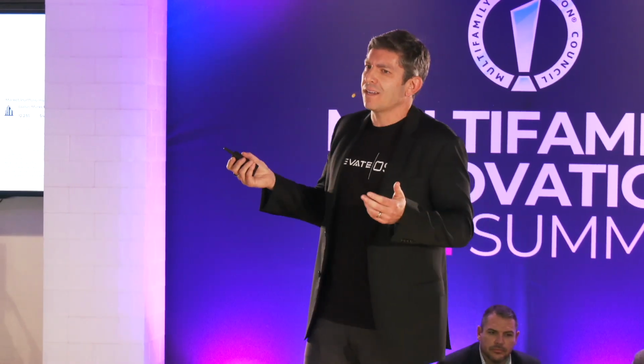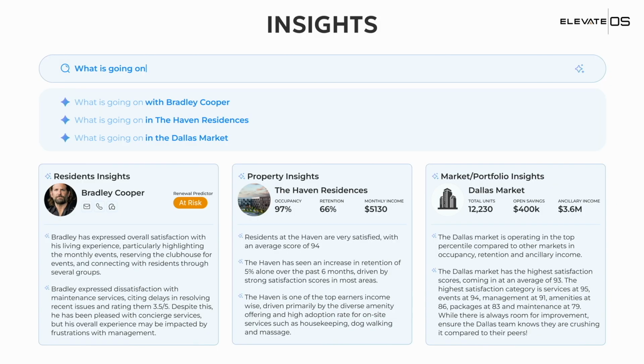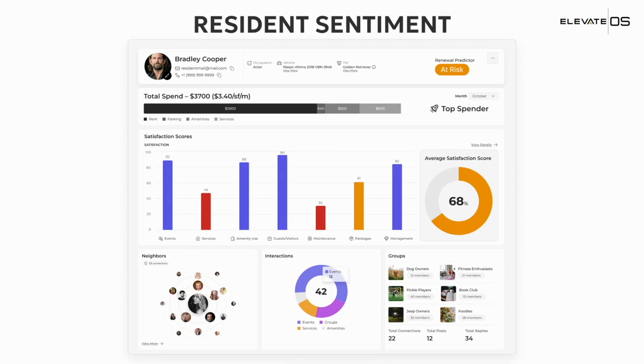Next up is our insights. This is essentially a global search for anybody on site or at corporate. They can search by resident, by unit, by property, by market, by portfolio. And instead of having to go grab data from a million different places and put it into a fancy report, simple search, boom, rich results and information.